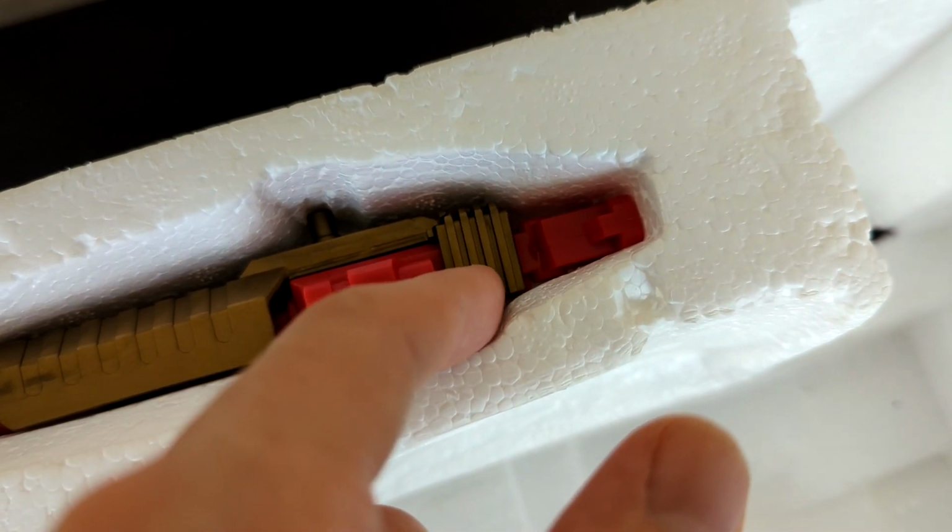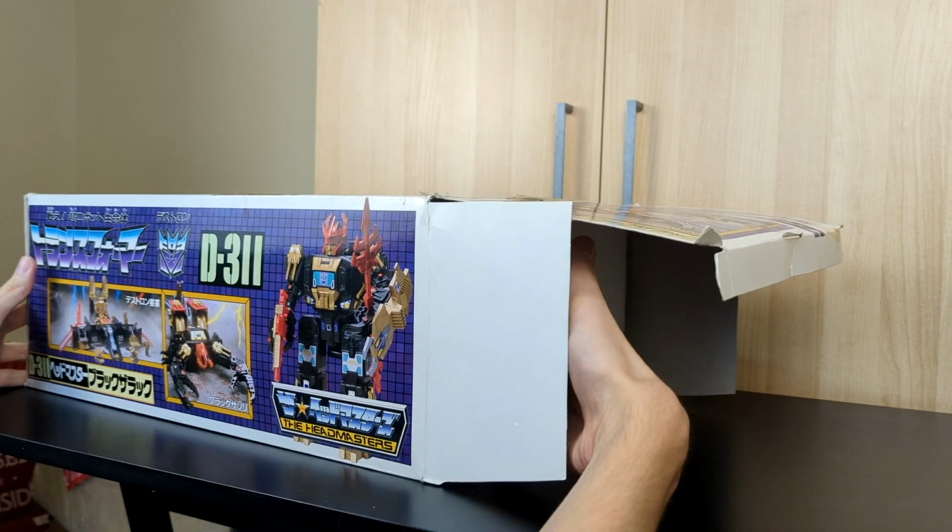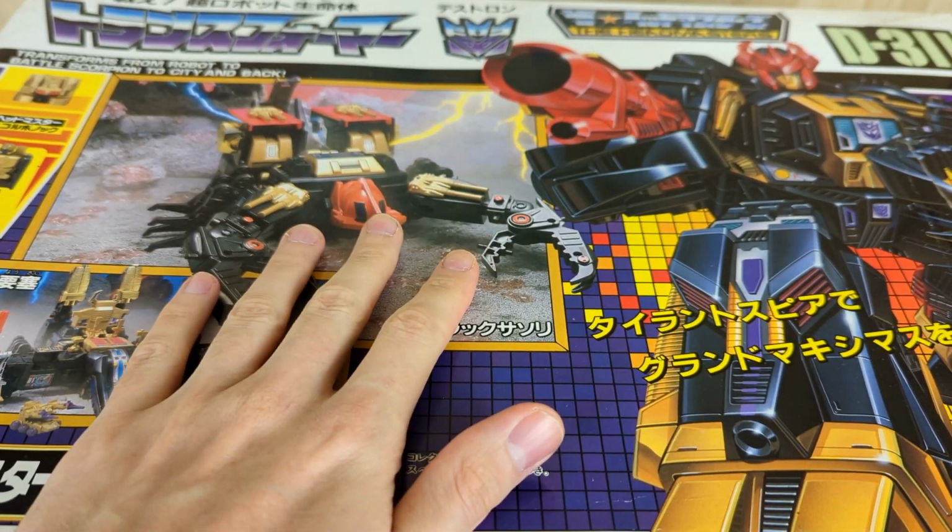Oh no, it looks like the gun didn't make it, gamers. Okay, we're just gonna put him safely back in the box. Sleep now, my metal giant.